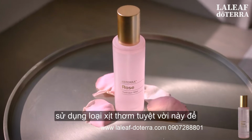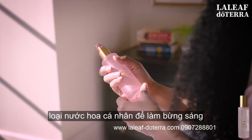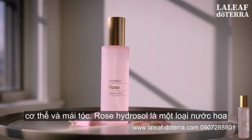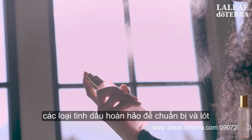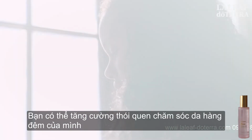Use this beautifully scented spray to refresh the skin or apply it as a personal floral fragrance to brighten and uplift mood. With benefits to the face, body, and hair, Rose Hydrosol is a light, gentle, and ready-to-use alternative to essential oils, perfect to prep and prime skin before makeup or to apply as a toner.